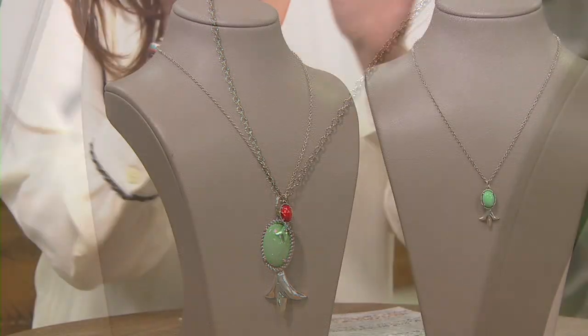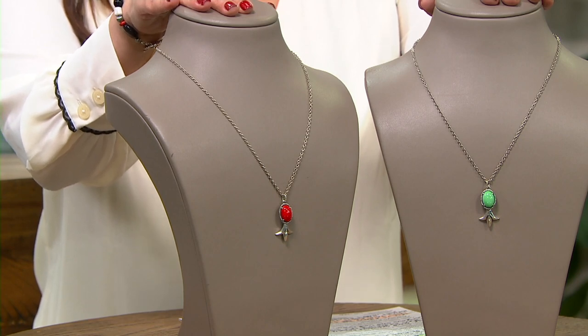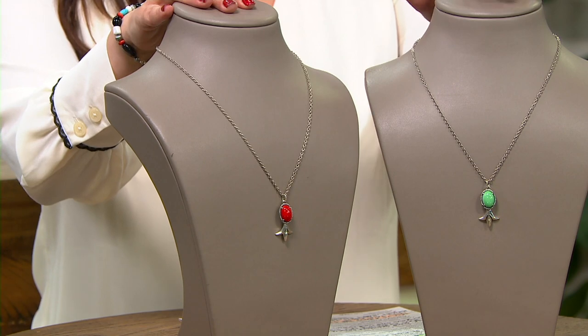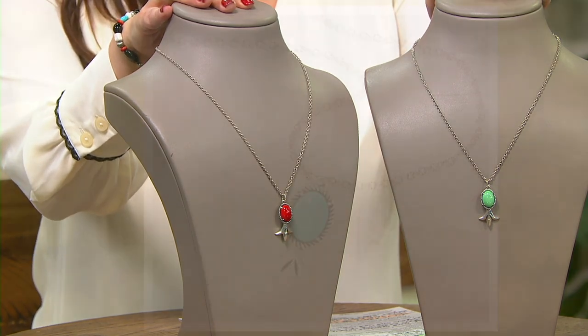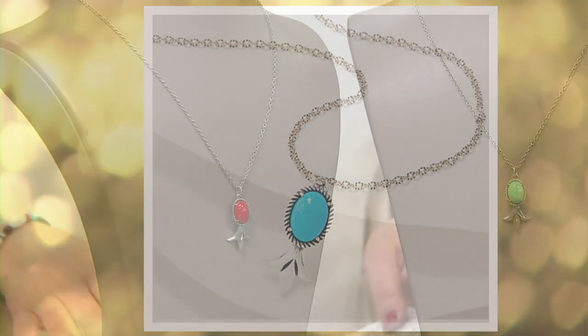$39. Okay, so we have them in two colors. That's why we only have these two. It also comes in the turquoise, but there's only six left, so it's super limited. If you want it, grab it. Somebody just bought three of them, so now there's three left of the turquoise. See, people know.